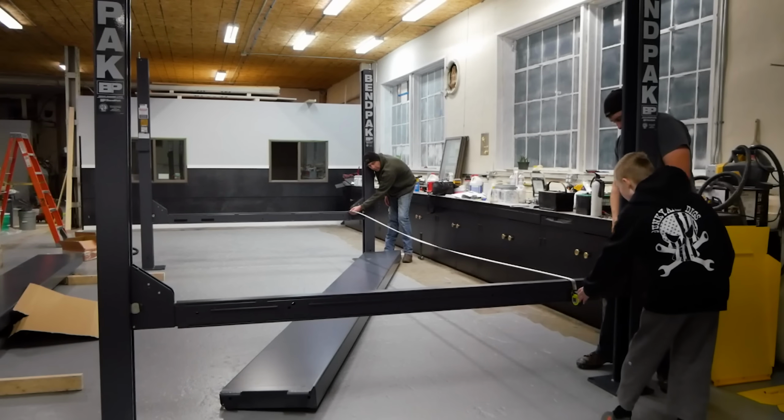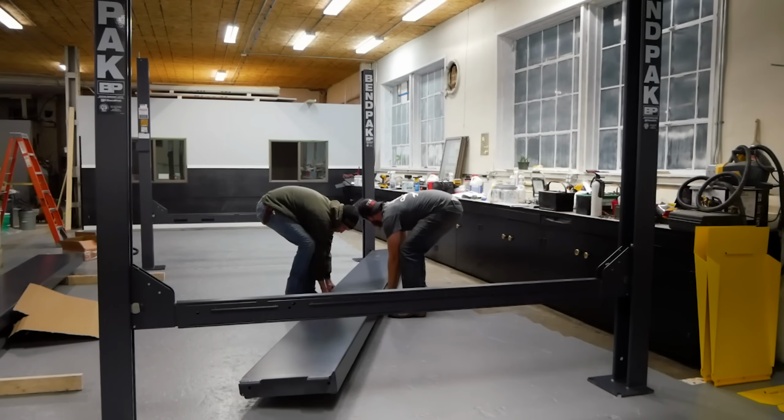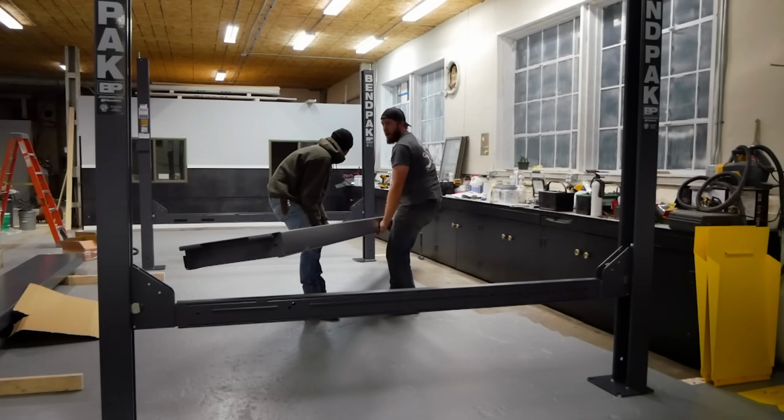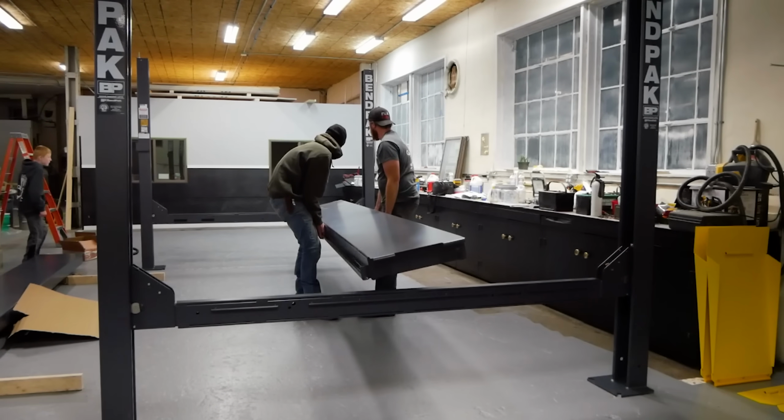Use a tape measure to set your forward and rear posts at the right length, and then grab on and lift the non-powered rail into place. Probably easier ways to do this with tools, but we got her done.